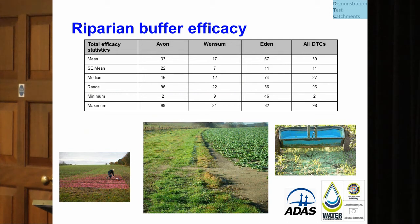Some recent DEFRA-funded work that I've been involved with has produced some new evidence on the efficacy of 6-metre riparian buffers in arable landscapes, 10 experimental sites in these catchments across England. And for this work we used a magnetic tracing procedure which I've been heavily involved in developing over recent years. But again, the key point which I want to stress, look at the ranges in the efficacy of 6-metre riparian buffers in these different agricultural landscapes. Very significant ranges. In the Avon, performance or efficacy ranging from 2 to 98%.